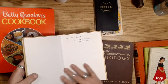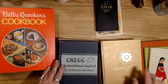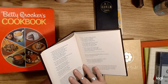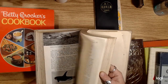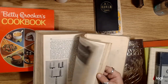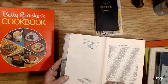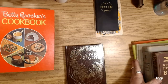Apples of Gold. Okay, this is another shorthand book. There's another one, Harvest of Gold. It's like poetry. Another biology book. Ooh. I like the illustrations in this one. Biology and Human Affairs, 1948. Anyway, two cool books. Well, a bunch of cool books.